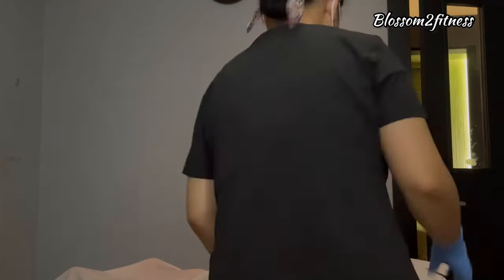So let me know in the comments below, what do you think about this spa? Would you come here? It actually has a connected hotel inside, so maybe the next time I come here, I'll try and stay there and give it a review.